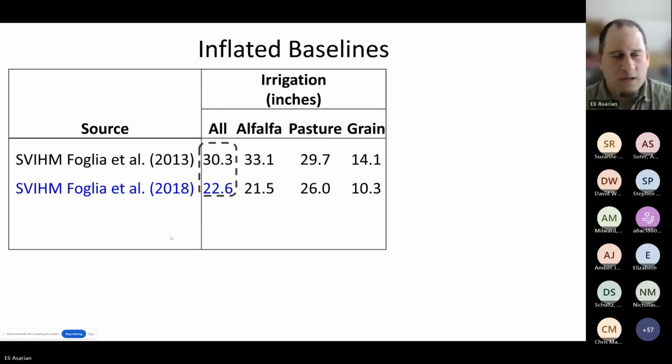So why wasn't there a larger percent reduction in the Scott? People said they were going to reduce their pumping by 30%, and we don't see that, at least in the ET data.